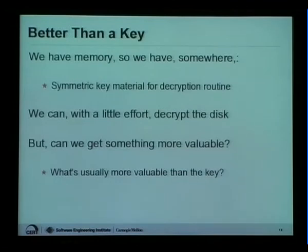Well, if you have memory, the good news is you have the key, right? You have the key that BestCrypt uses to encrypt the drive. It's somewhere in memory. It'll be in kernel pool memory, actually. And you can extract it and decrypt the drive. Yay. But you can perhaps do something a little more. Or you could have. We did a year ago. And that is, you can get something a little more valuable from memory. What's more valuable than the key to decrypt the drive? Any guesses?